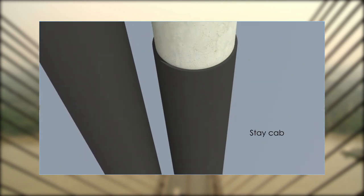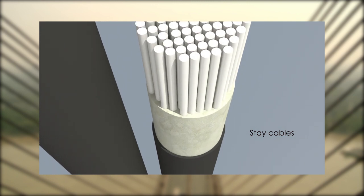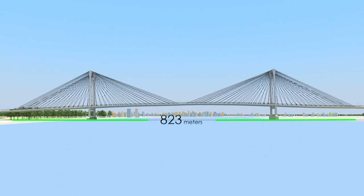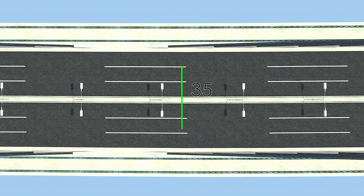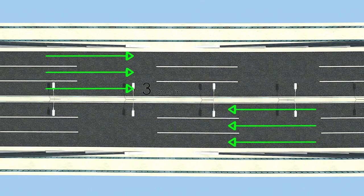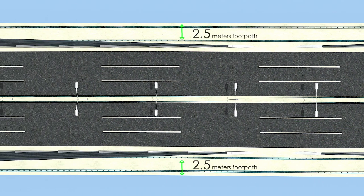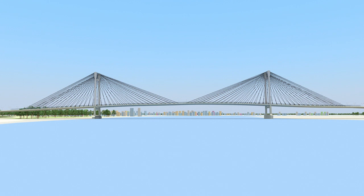These stay cables consist of 122 to 277 high-tension wires of 7 mm diameter each, covered by high-density polyethylene HDPE duct of diameter varying from 140 mm to 200 mm. The bridge has 823 meters long composite steel reinforced concrete deck, which is 35 meters wide and 3 lanes carriageway in each direction and a 2.5 meters wide footpath on each side.